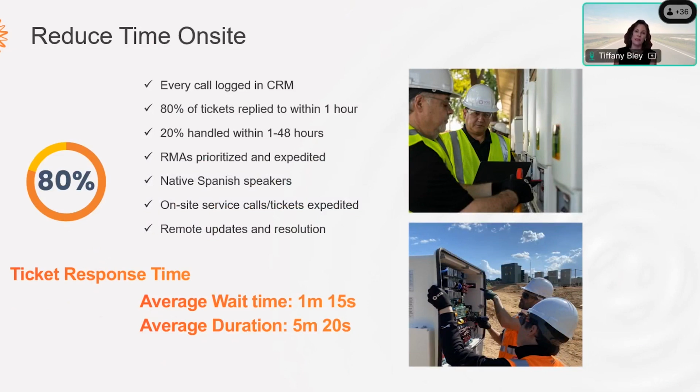Our average wait time on the phone is 1 minute and 15 seconds, and the average duration of calls is 5 minutes and 20 seconds. So we strive to ensure your problems are resolved at the onset of the call, but if they are not, we ensure that they are prioritized through that entire process.